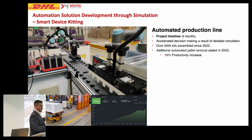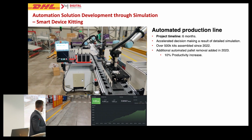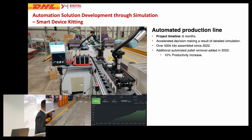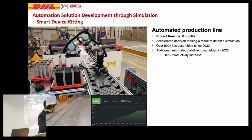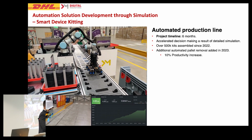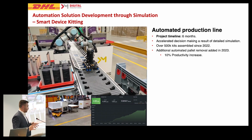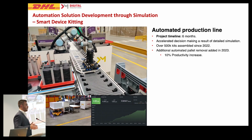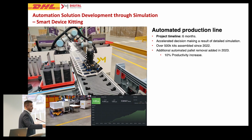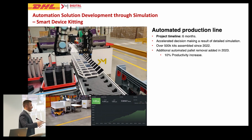Since 2022, over 500,000 kits have been assembled through this line, and 2 months ago we put in a new addition of a mobile robot. One of the real sticking points of the system was this bottleneck: once the 2 pallets either side got full, there was no real way of alerting anyone. The 2 operators were busy packing, and then one of them had to go bring the pallet or try to alert someone. So that all took a bit of time.